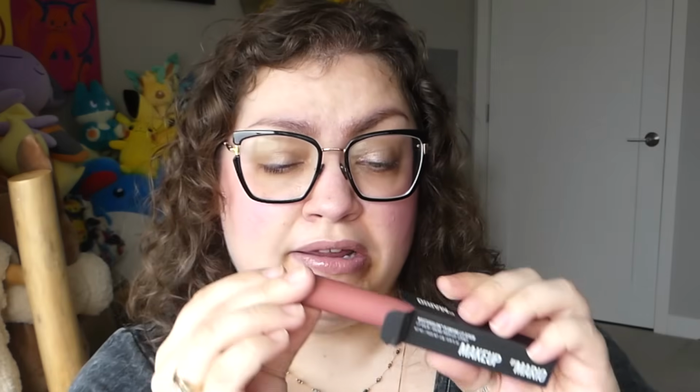Then we've got a Moisture Glow Plumping Lip Serum from Makeup by Mario. This is in the shade Petal Glow. I think I might have chosen this. Pretty. And last but not least, we have a palette.